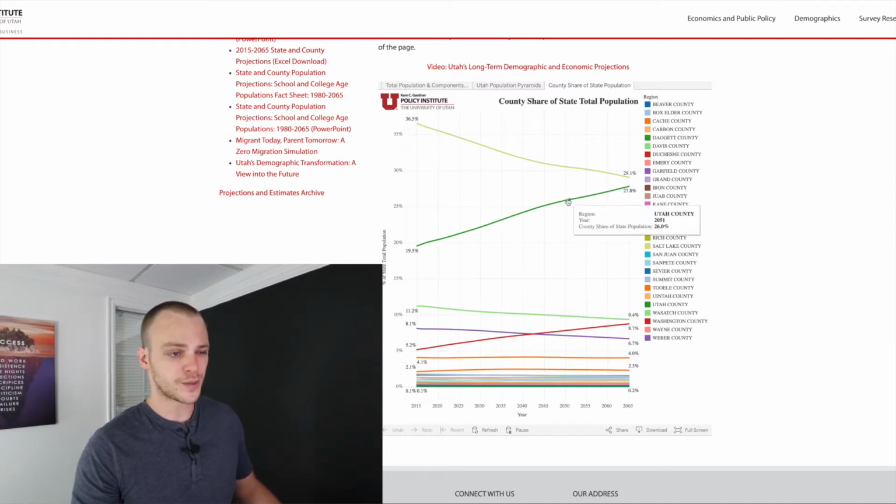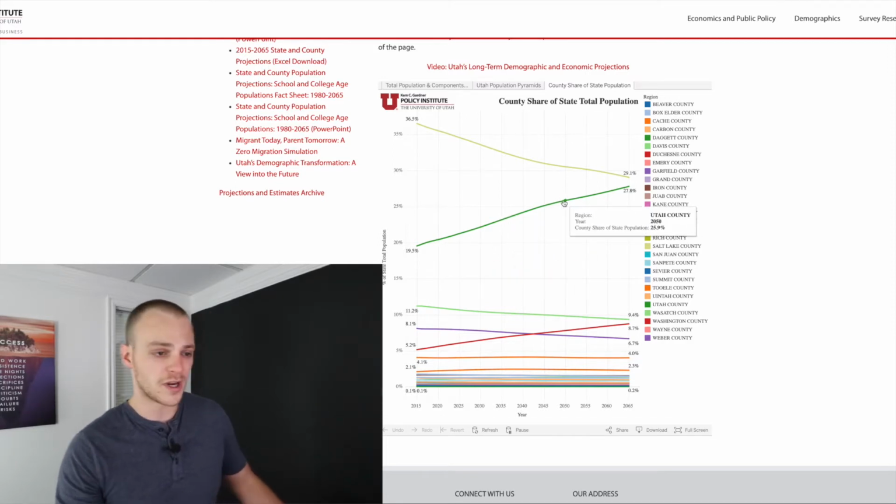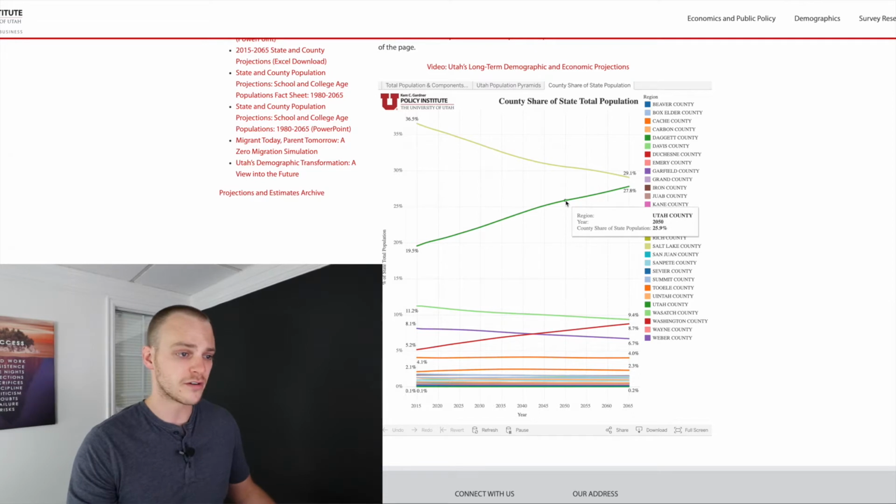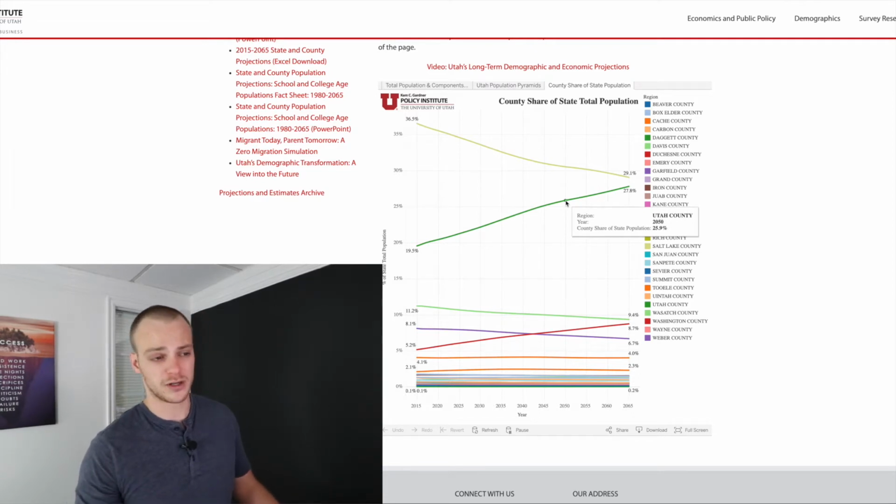By 2050, they're expecting that to be 25.9%. So a huge increase, and they're expecting that to continue on the years after that. So a huge increase there for Utah County. That's where most of the growth is going to happen. When I show you on the spreadsheet, you're going to see that there's a huge increase there.